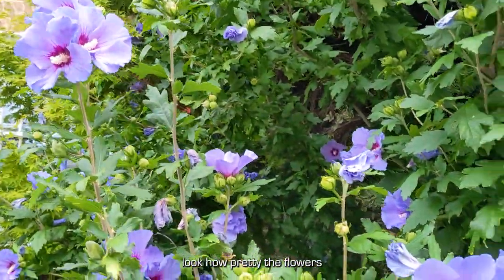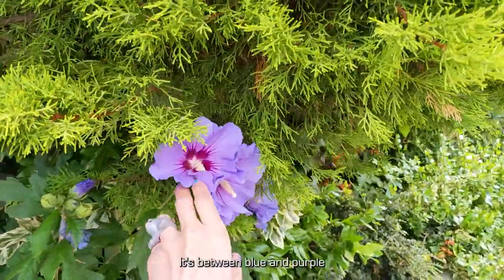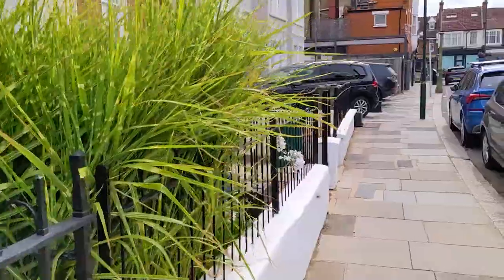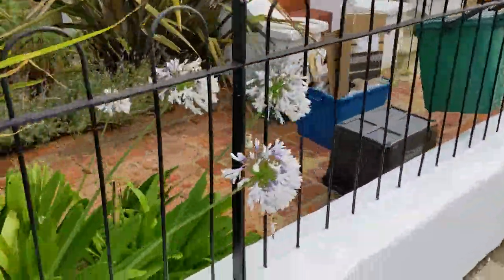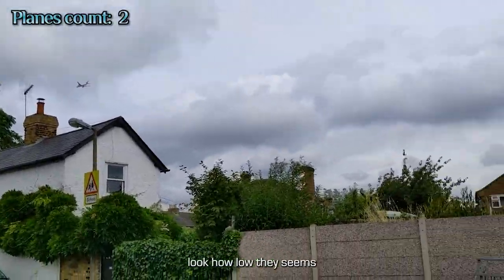Look how pretty the flowers. It's hibiscus, but they don't see it in this color. It's between blue and purple. Their gardens are very pretty, most of them. Here is another one. Look how low they seem.